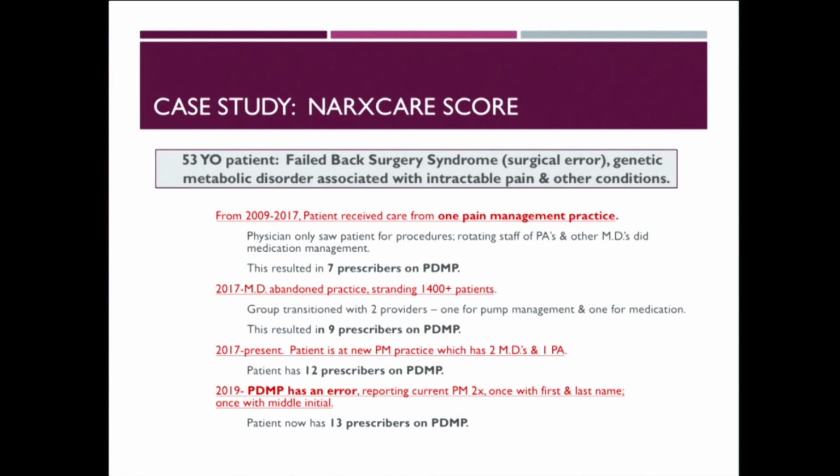In 2017, the head of the practice closed the practice. A group came in to transition, gave people 2 different prescribers, so that added 2 more. Now she's in a new pain management practice, which also has 2 MDs and a PA. So now she's got 12 prescribers on her PDMP file. And in 2019, she was alerted to an error. The current prescriber was listed twice, once with a first and last name and once with a middle initial. So she has a total of 13 prescribers on her PDMP.